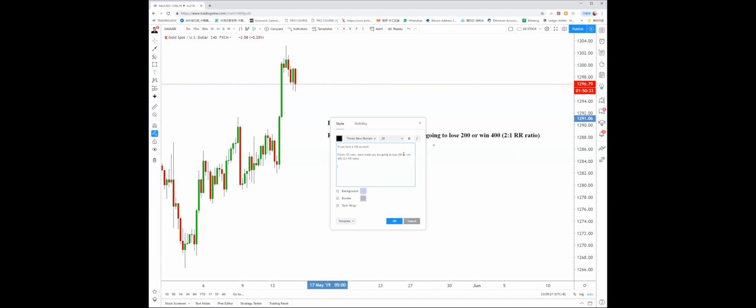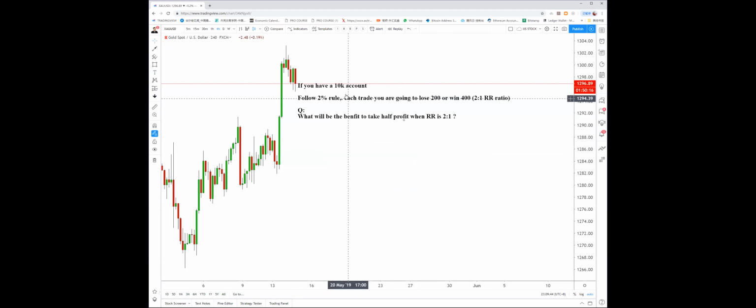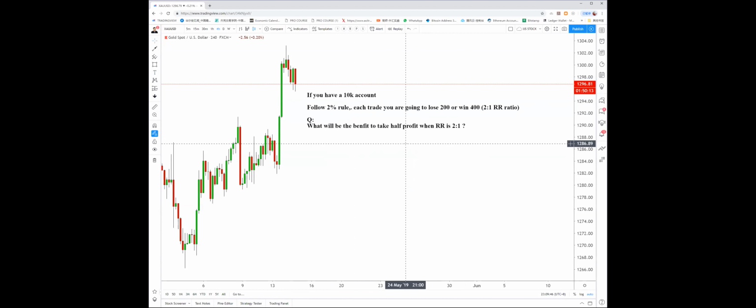So my question is, what will be the benefit of taking half profit when the RR ratio is 2 to 1? Do you really know why this taking half profit behavior is good for your account growth? What will be the benefit of taking half profit when RR is 2 to 1?